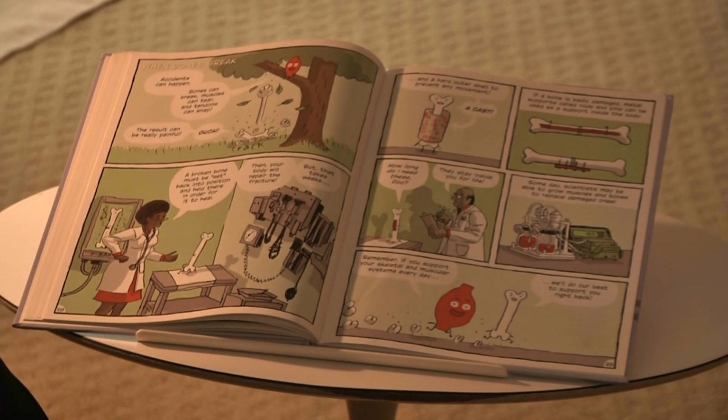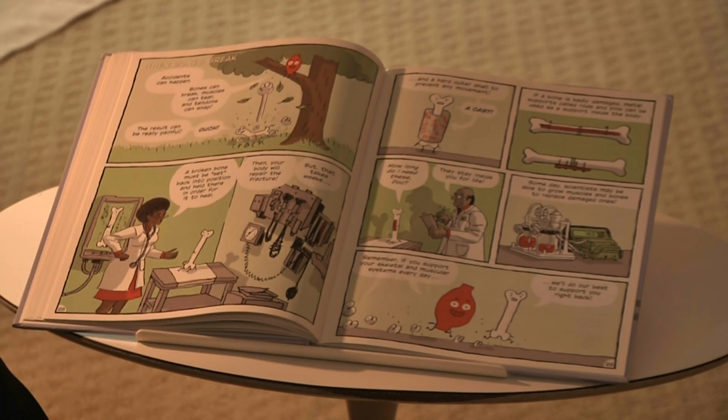When bones break. Accidents can happen. Bones can break, muscles can tear, and tendons can snap. The result can be really painful. Ouch! A broken bone must be set back into position and held there in order for it to heal. Then your body will repair the fracture, but that takes weeks and a hard outer shell to prevent any movement, a cast.